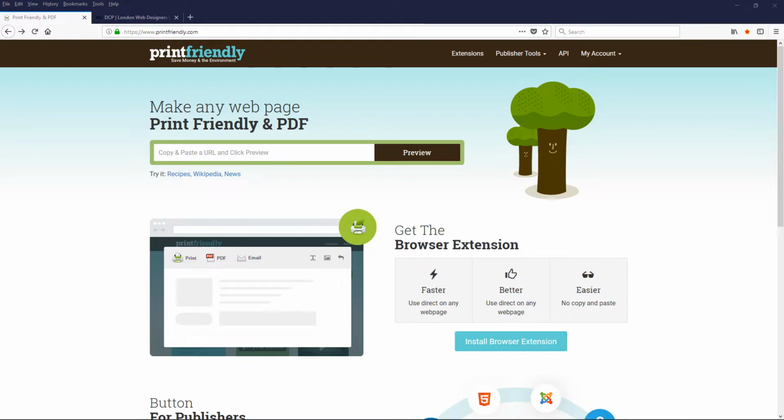PrintFriendly.com is a super useful website. This website allows you to simply convert an existing website into a printer-friendly version, saving you cost on printer ink and paper. So let's give this site a go.